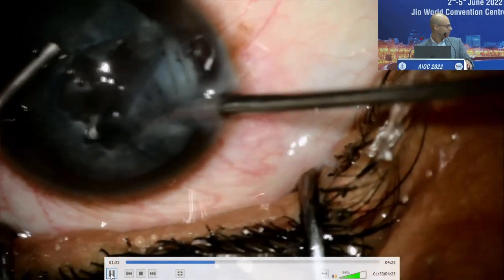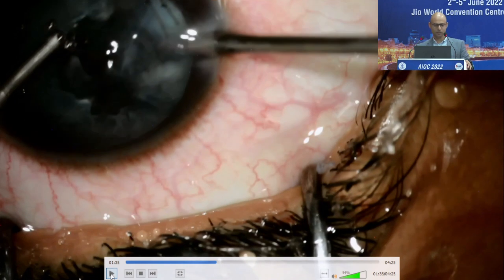Yes. Can you just pause it? When was this primary repair done? About 10 days ago, 2 weeks ago I think. Okay. So then we can't take off the sutures first. Otherwise, of course, I would have liked to take off the sutures and then do it in a controlled way. But this was a recently operated case, plus the cortex was getting intumescent, so it had to be taken out.